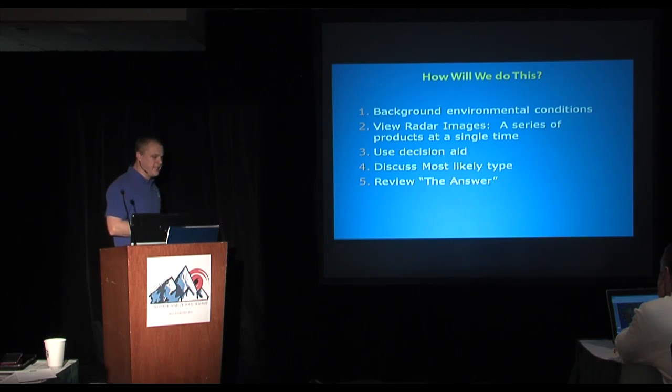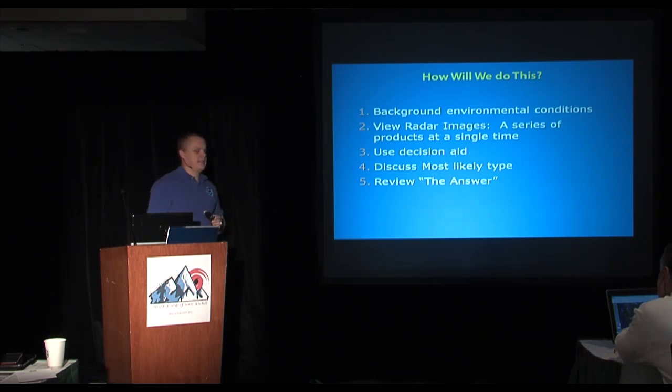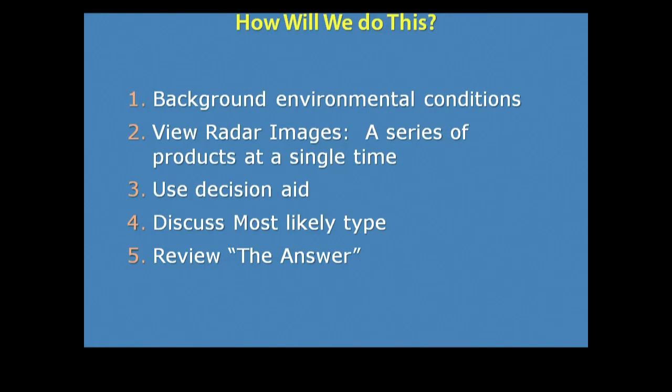So how are we going to do this? For each event that I'm going to go through, I'll give just a really brief background on what type of event you should be expecting. Because we're here to view radar images, I'm not going to go into the weather background of each event. And then I'll show a series of radar images. I'll go through the methodology of how a Weather Service forecaster would do it, and hopefully you see how one would properly interpret dual polarization. Use the decision aid. We'll use that to hopefully identify what type of precipitation or non-precipitation we're looking at. We'll discuss the most likely type and then review what the correct answer might be.